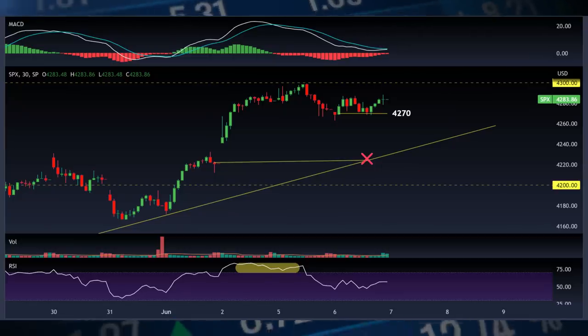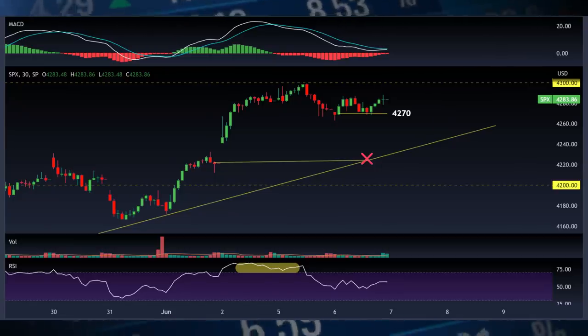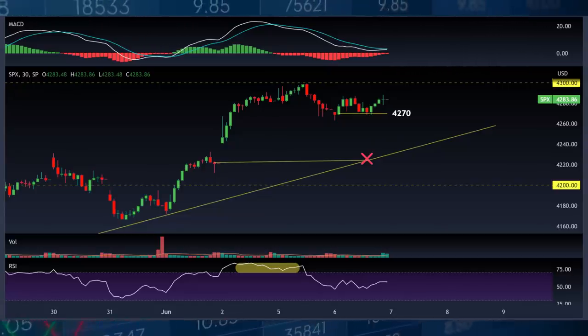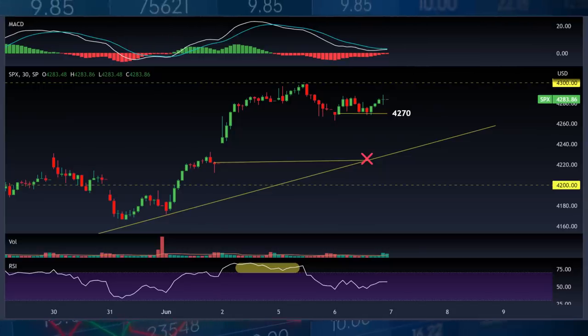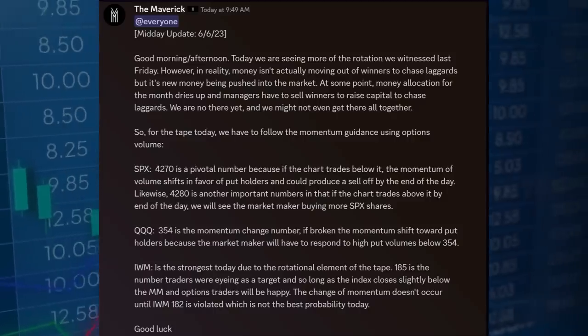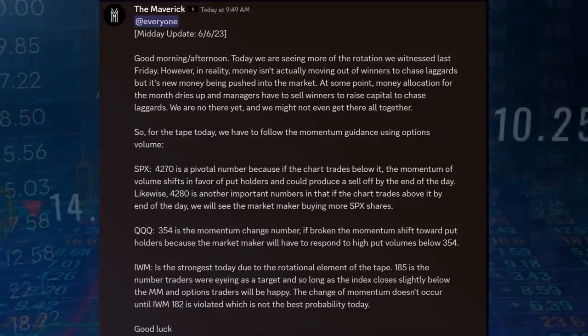So this is going to be an important number tomorrow, but the options for today expired. So we have to look for tomorrow's activities to see where the volume is heading for both calls and puts and update the numbers. For now, we can't talk about the SPX. But we can talk about the Qs, because 354 was the important number.